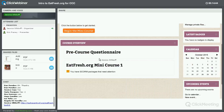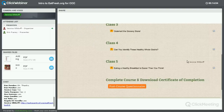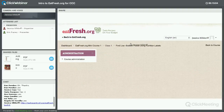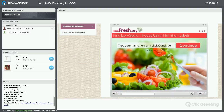But I have begun. I answered the pre-course questionnaire, and here I can go back into my course classes. There are 5 classes in each course, and I must complete all of them in order to take the post-test questionnaire and get my certificate of completion. If we go into this class, Finding Low Sodium Foods Using Nutrition Labels, here we have our class.